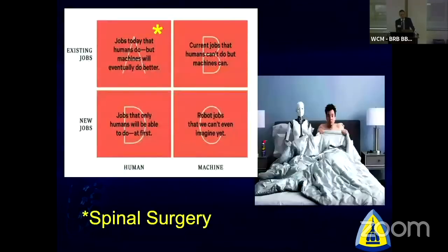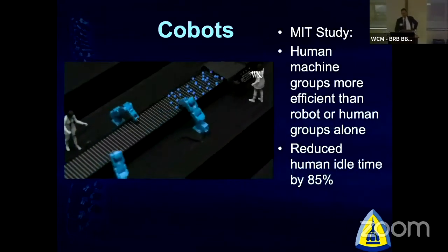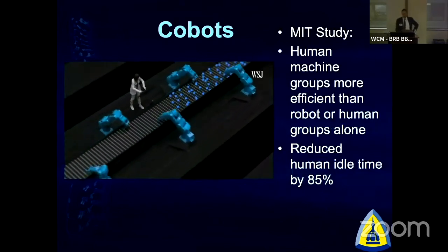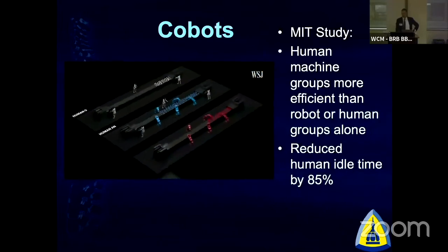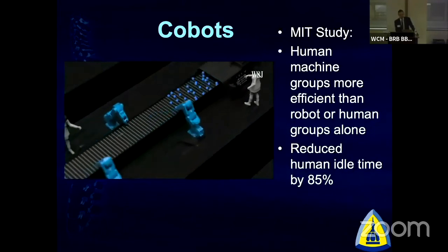I don't think it's a situation where robots are going to be replacing humans. However, it's going to be a situation where the robots are allowing us to do things better. There was a study out of MIT showing that human-machine groups were more efficient than robot or human groups alone, and this concept of cobots, humans working with robots to make things better. In that same MIT study, it reduced the human idle time by about 85%.